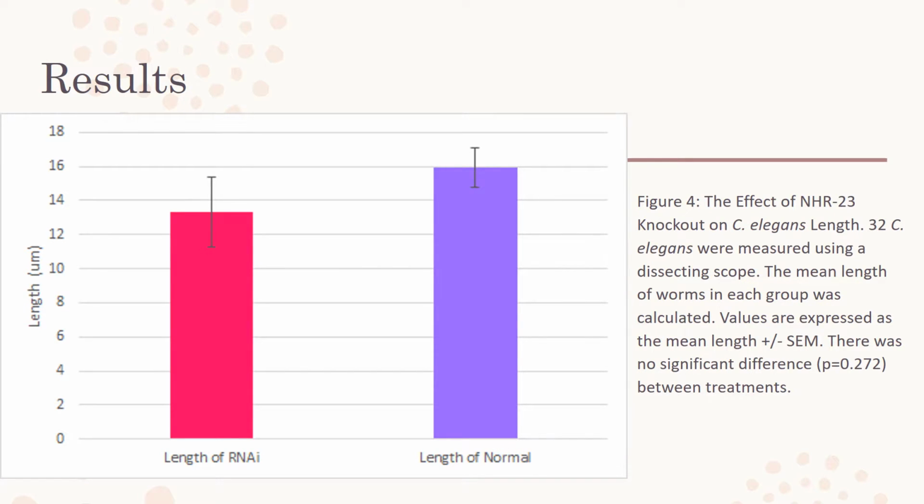The length of 32 worms was recorded and the mean, plus or minus the standard error of the mean, was calculated to determine if the NHR-23 knockout was effective in altering the phenotype of the C. elegans. The results of the t-test reported that there was no significant difference between the C. elegans mutant length and the control length because p equals 0.272, which is seen in Figure 4. These results suggest that the knockout was not successful because it was expected that the mutant C. elegans would have been shorter than normal.